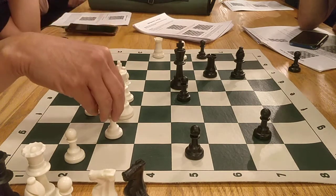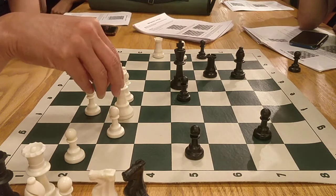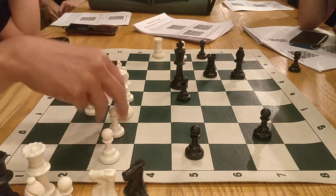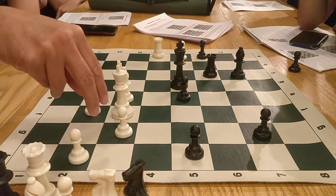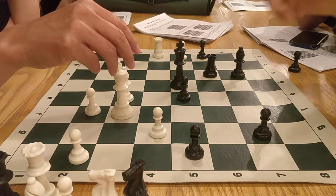G4 looks kind of funny. No, it's not a good move. I guess Kermit's trying to lash out because he's getting bored. He probably should have done this. Yeah, and why not E2? Play G4, which is not a good move. It's like a Will Morehouse move.